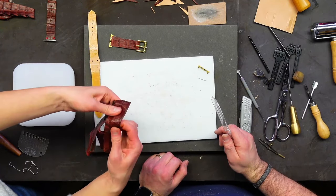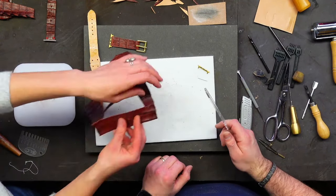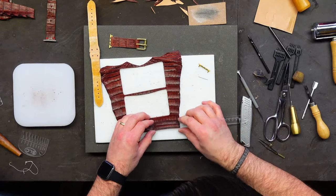No, that's good. I don't know. Let's see. That looks like a good fold. Yeah, that looks like a good spot. That's pretty stout. Just so, right across the scales? So right across the scales, instead of going this way, we're going to go this way with it. Okay. All right.